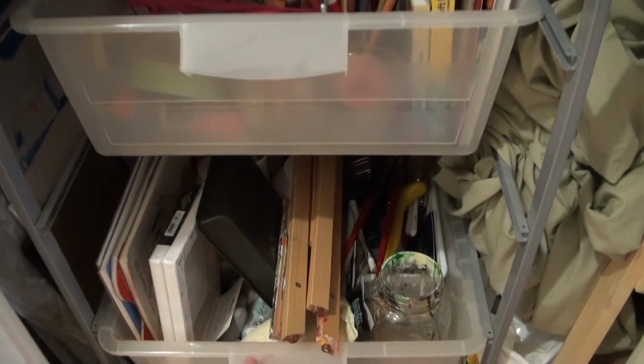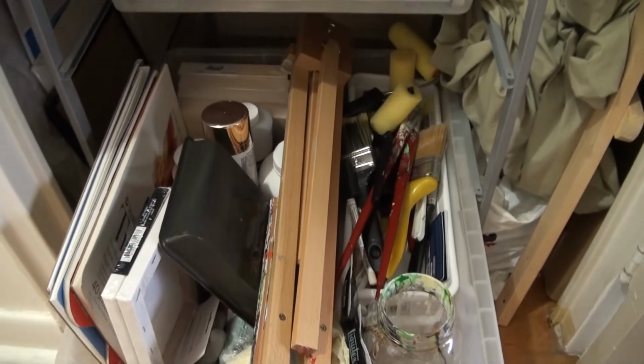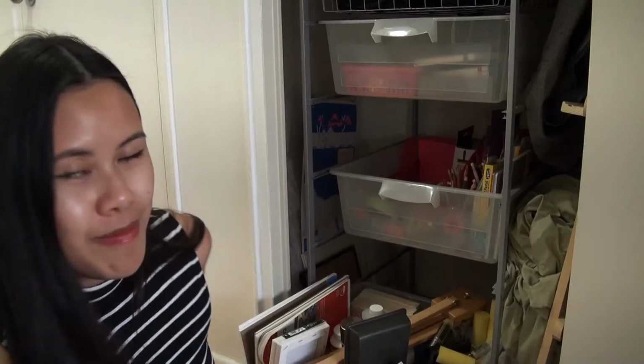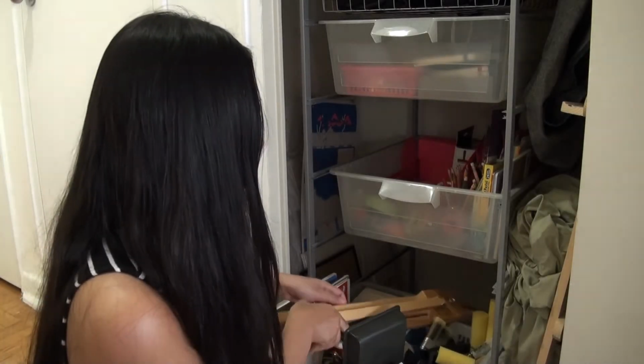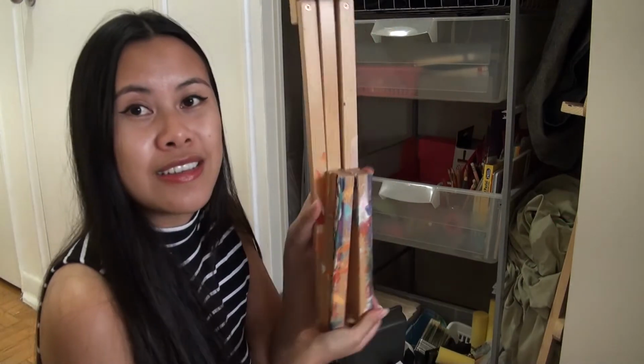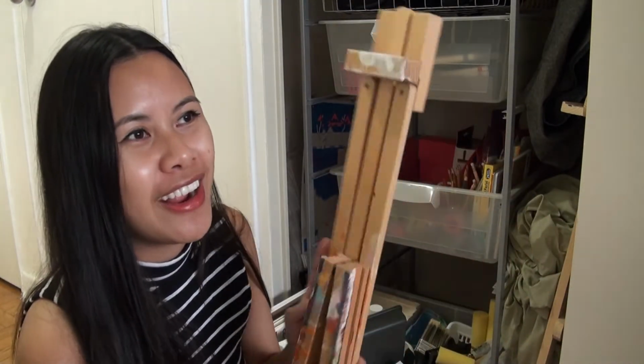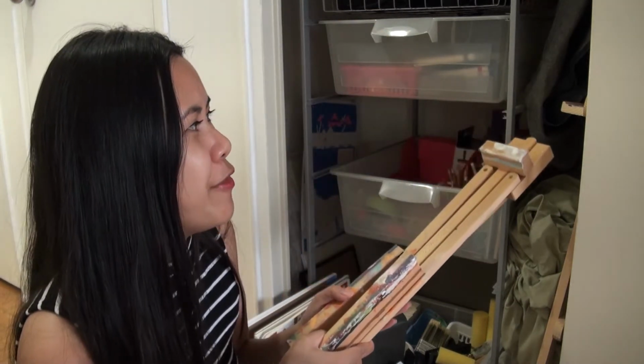Actually, you know what, while we're sitting down on the floor, I think I'm going to continue on with the art cart tour. So down here is everything that I need for painting. I have a little mini desk easel that I've honestly had since third year university. I got this before I actually got a full-on big girl easel.